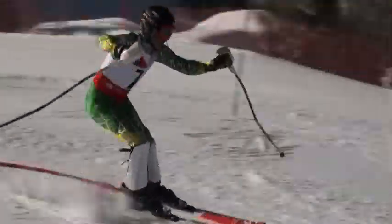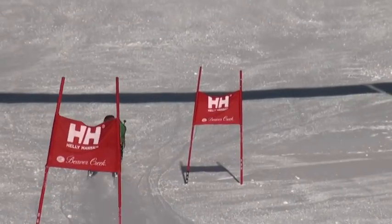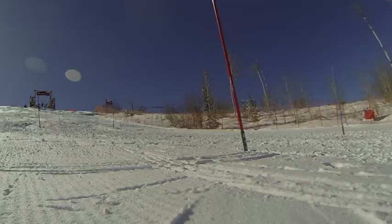37.59. 37.59 for bib 28. Next up, bib 7 on the red, against bib 34 and Natasha Lloyd. And it's Schultz on the red course. Bib number 7.